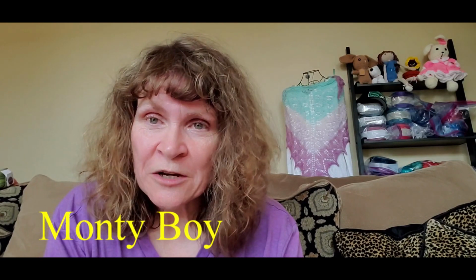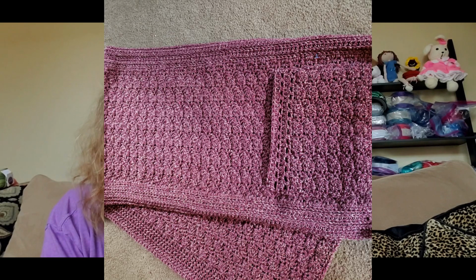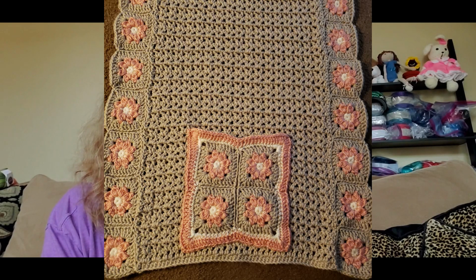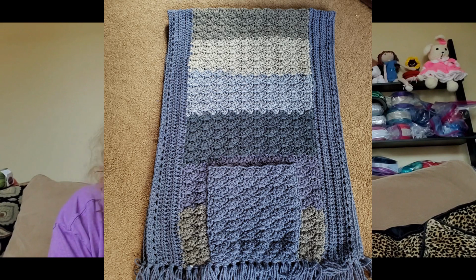The next person to share with us here is Mary Beth. We know her as Monty Boy. She has a few projects that she's been working on. She is a crocheter and a knitter, and she has some pocket shawls, 3 different versions. These are her own creations, her own patterns, her own flair. These are going to be for Christmas presents. I hope the person you're giving them to is not watching.